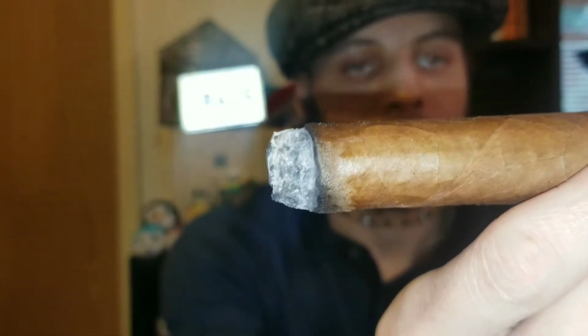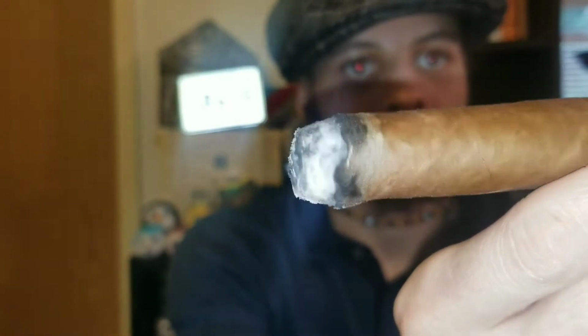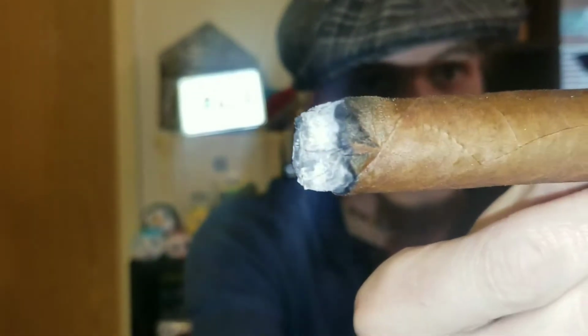So we are lit. It did have a crack in it, and the lighting has pretty much taken away the crack. That crack's right there, so that's perfect. So let's see what this presidential Espléndidos has to offer.